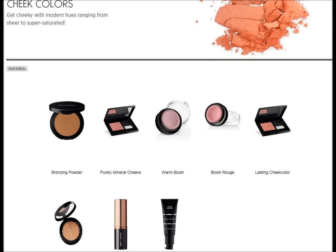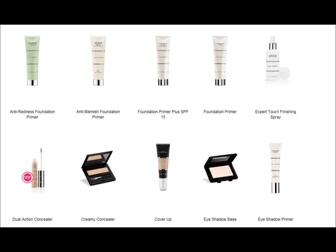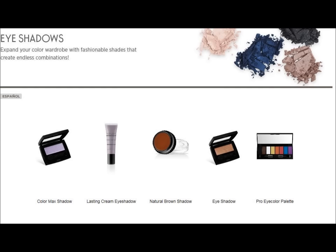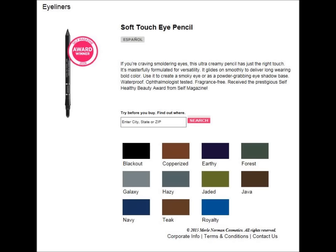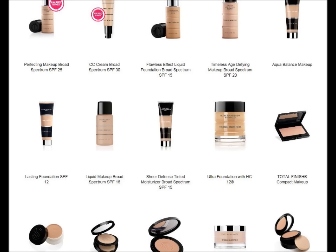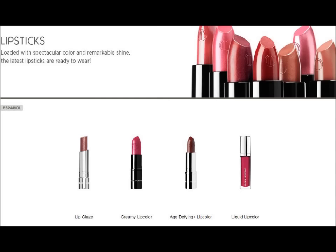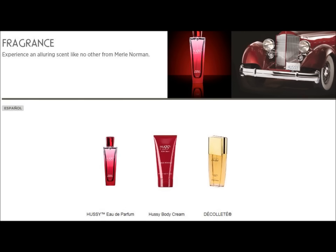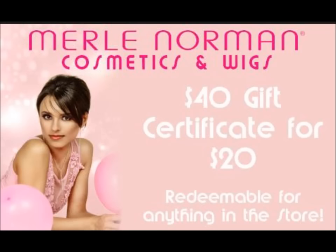See a wide range of products here. There is no shortage of assortment and selection. And the pink dots next to them are awards they've won. And there's even fragrance and wigs.